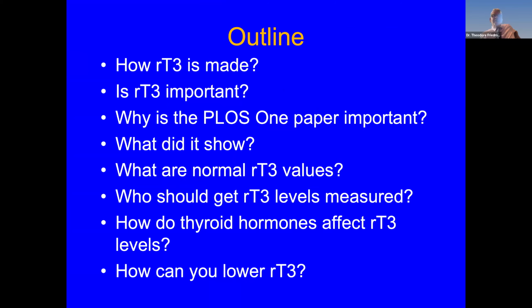The outline of today's talk is: the first topic is how reverse T3 is made. Is reverse T3 important? Why is this PLOS ONE paper important? What did it show? What are normal reverse T3 values? Who should get reverse T3 levels measured? How do hormones affect reverse T3 levels? And how can you lower reverse T3?